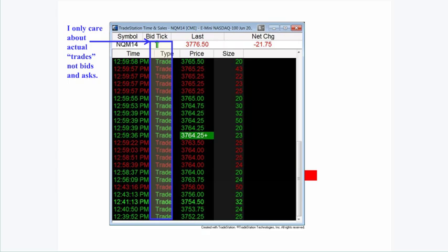So we're measuring volume in a different way now. It's not that 20 contracts went through the market, it's that one trade of 20 contracts went through the market. So think about what that means. The average retail trader, an amateur trader, is not trading 20 contracts on the NQ. They don't have a big enough account to do that. They might trade 1, 2, 3, 4 contracts, more likely 1 or 2, not 20.